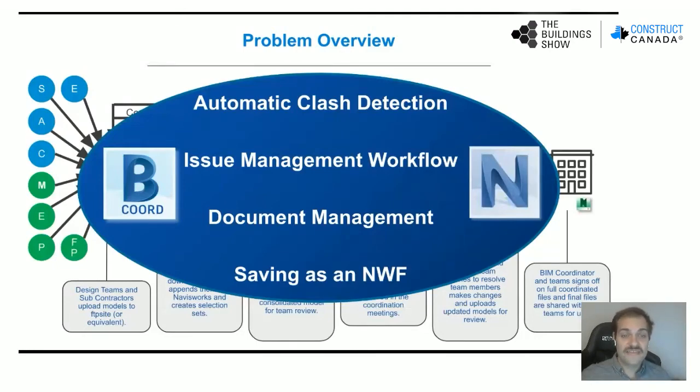And then, of course, saving as an NWF. I want to spend a bit of extra time on this because this is a huge game changer. Everything can be saved as an NWF, no matter what solution you're working in, whether it's Coordinate or Navisworks. The files that are changed in either location are remembered inside the NWF file. So if I make a color coding change in a Navisworks file, it is remembered and reflected in the NWF file on Coordinate. New views created in Coordinate are reflected in Navisworks. It's bidirectional, and it increases work efficiency.